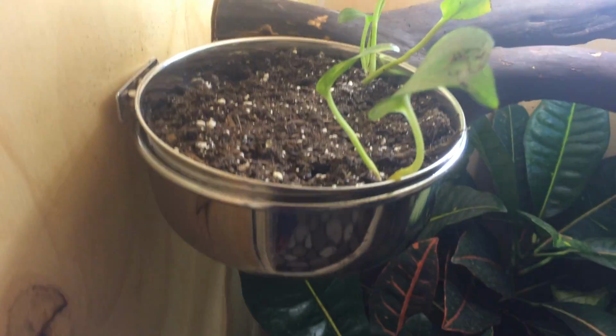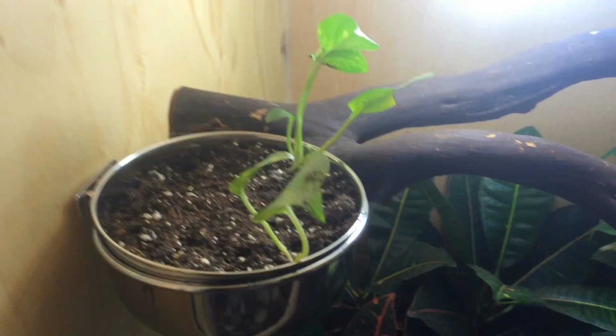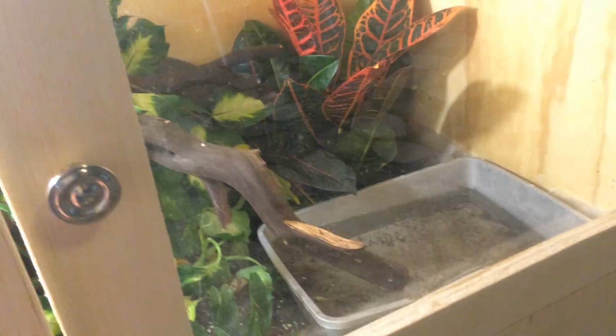I just have a little pot thing here that used to be his food bowl. There's a hut. Here's plants. These are from an old tank that I decided just to throw in there. Water bowl. Close up. There he is. There you go. That's his tank.